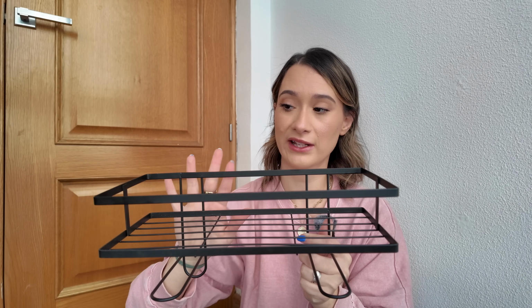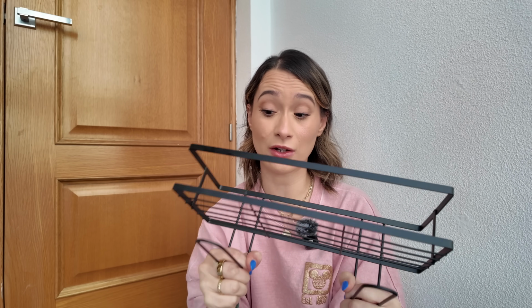And this is actually really reasonably priced. I've seen similar ones on other websites, and they're just overpriced. So the price for this is great, and the quality feels actually very good. I'm impressed by this one.